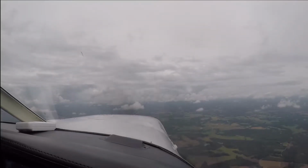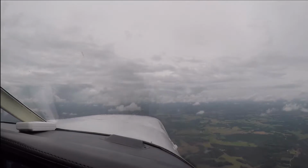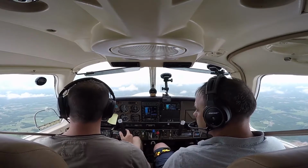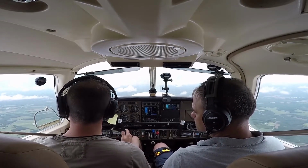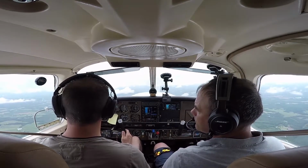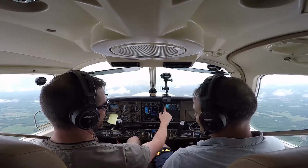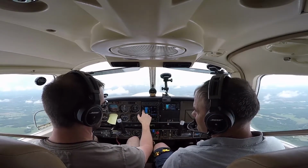Alright, so how do we know this is on the Lynchburg VOR. Alright, so we know that that's on the Lynchburg VOR. Because we got the 10. The Lynchburg VOR is 110.1, so it's not, is it? 25, this one wasn't either.